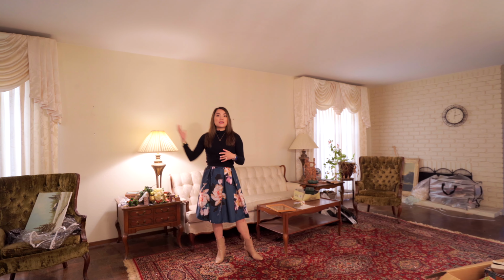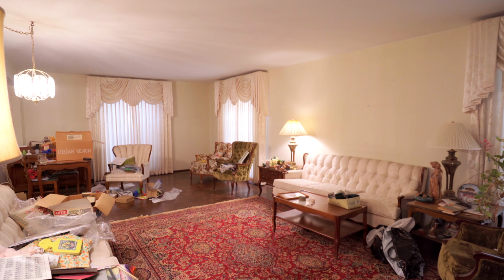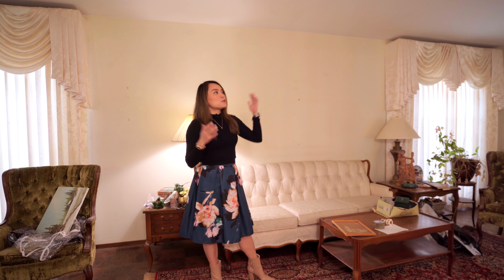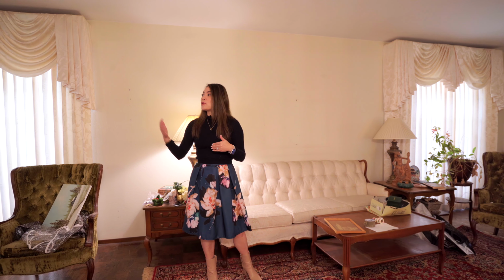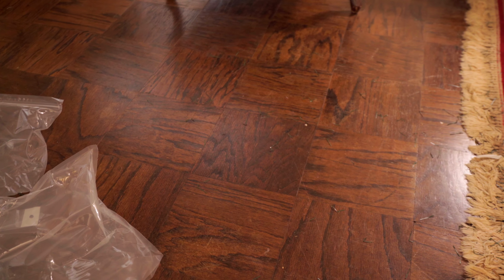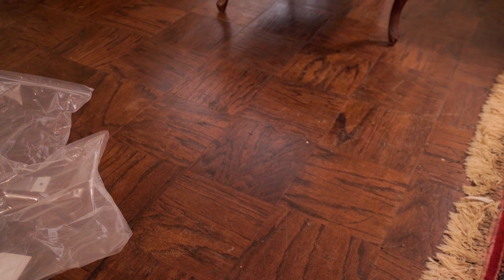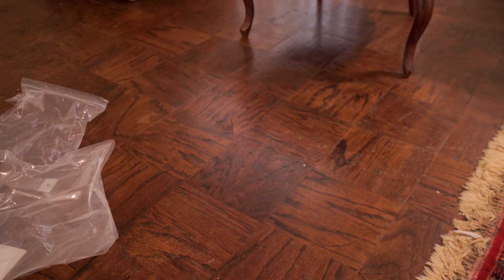There are a lot of big windows in this room, but it still feels very dark because there's no lights in the ceiling, and we plan to add a lot of can lights to solve that issue. And we're also going to remove the drapes so that this room can be much brighter and airier. On top of that, we're going to refinish the dark colored hardwood floors. Probably that will also brighten up the space.